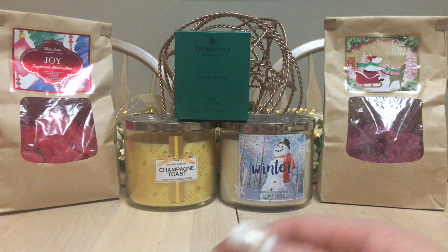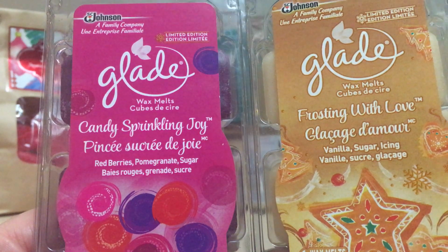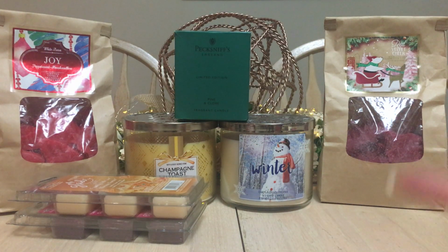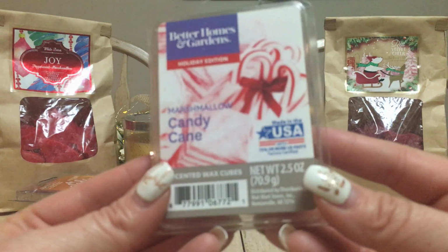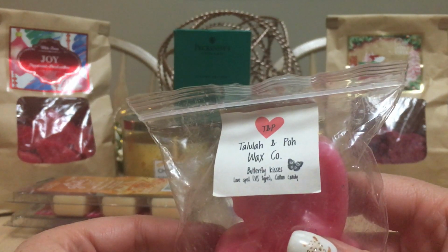And then what we have for melts, we've got 2 Glades from 2017. We've got Candy Sparkling Joy and Frosting with Love. I do like Glade. Again, if you're in Walmart, go down where your cleaning section aisle is, and that's where I find my Glade wax melts. It's not in with all the rest of wax melts, at least in the 2 major Walmarts near me. Then we have Marshmallow Candy Cane from Better Homes and Gardens. And lastly, Tallulah & Poe Wax Company Butterfly Kisses.